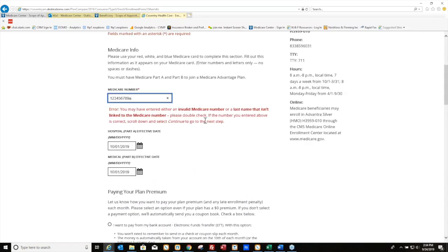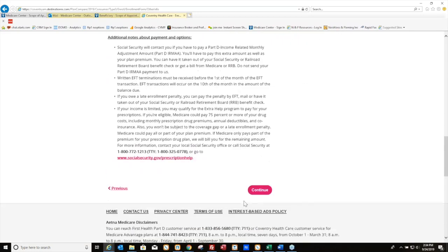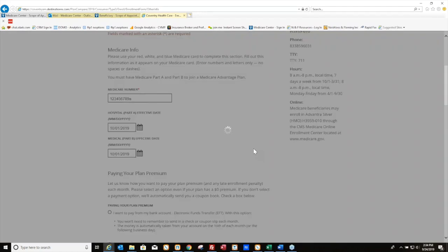We're going to get another error. So again, showing you how dummy-proof the system is. It's checking the Medicare number that's input onto the enrollment form against the consumer's last name. So it really kind of eliminates the potential of missing that or messing that up. I'm going to bypass that, of course.